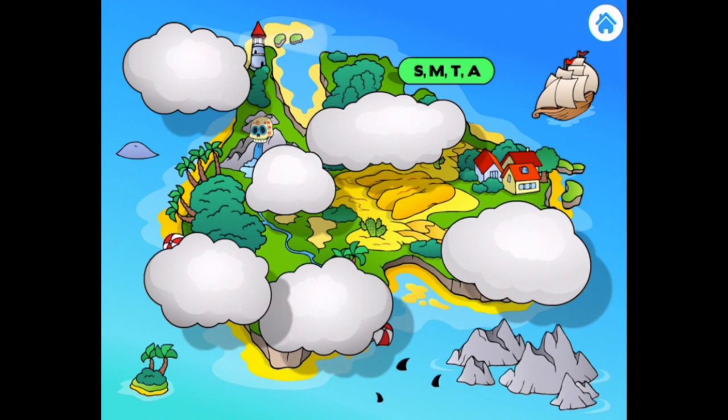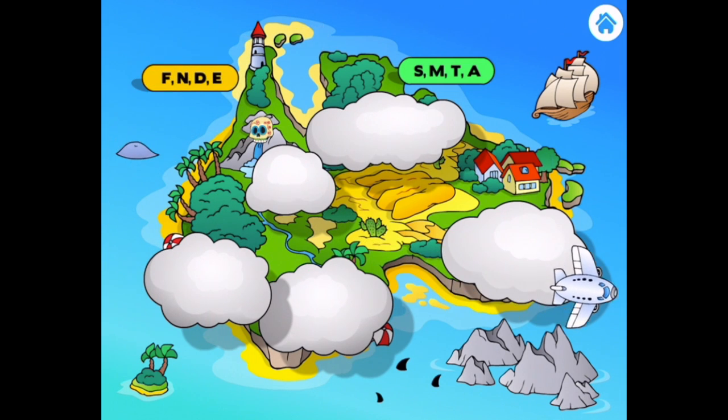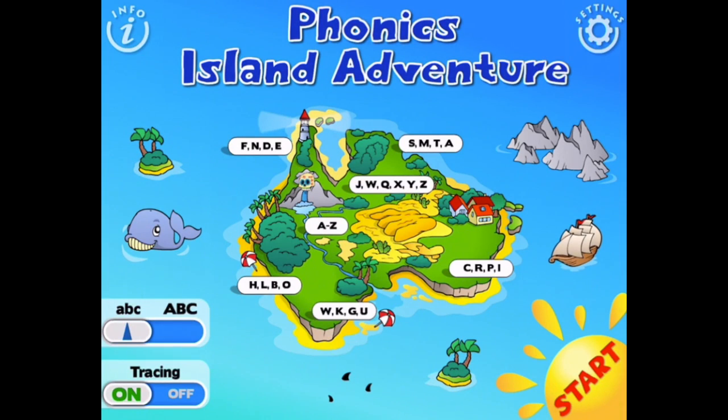Do you see? A new area to be explored. Let's have a look at it. Pick one of the areas. Welcome to Phonics Island. Let's have fun learning letter sounds on this island full of adventure.